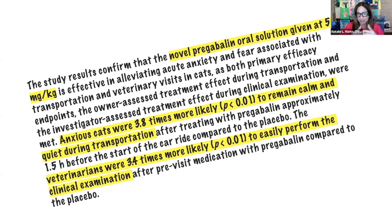The anxiolytic properties of this novel pregabalin oral solution were measured at a dose of 5 mg per kg and found to be statistically significant and clinically relevant in cats with acute anxiety and fear that was associated with the transportation to veterinary visits and also with the visit itself. The nice thing about this is that, as you see highlighted here, the anxious cats were almost 4 times, so 3.8 times more likely to remain calm and quiet during transport using pregabalin as compared to the placebo, and the veterinarians who were performing the exams were 3.4 times more likely to easily perform a physical after use of this compared to the placebo.